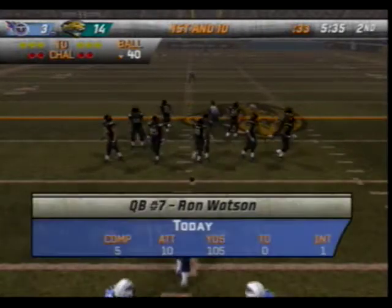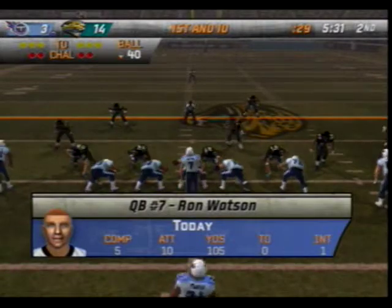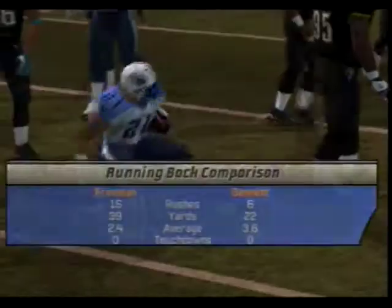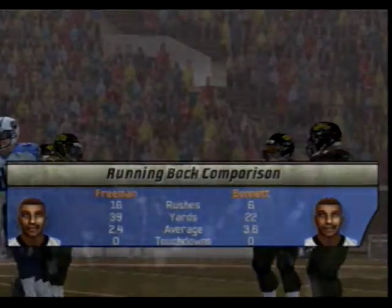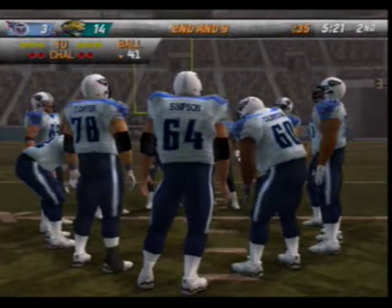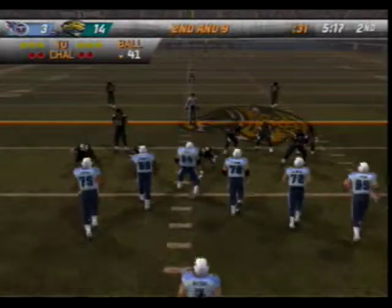Ball on their own 40. Give it to the halfback. Tillman comes up to make the play at the 41-yard line. So after that run, we can see how the two main threats on the ground have fared so far. Second and nine. Ball on the 41-yard line.